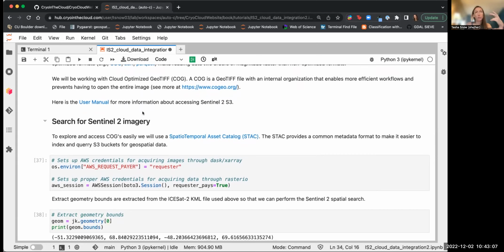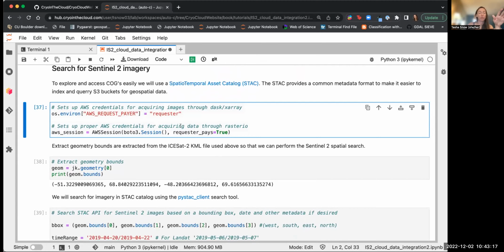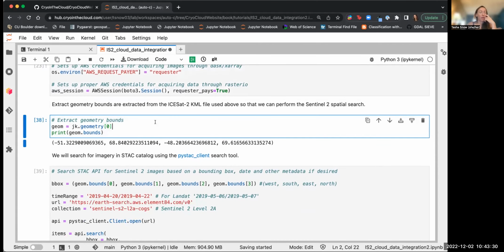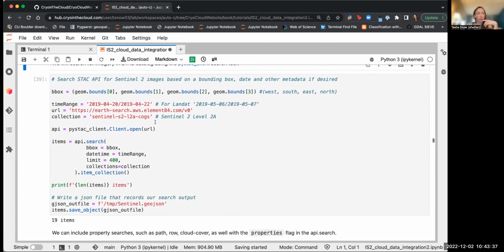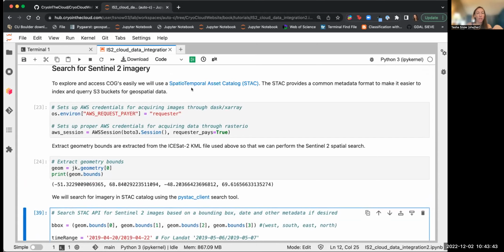So Sentinel-2 and Landsat are in cloud optimized geotiffs. And so we're going to start by putting in some of our credentials for being a requester pays session. You have to do this to be able to access and open some data from S3 buckets. And then we're going to extract the geometry bounds that we already looked at before. And we're going to do a search of the Sentinel data, looking at the STAC API. So STAC stands for Spatial Temporal Asset Catalog, and it's basically a catalog that provides a common metadata format for an entire data set to make it easier to index and query.